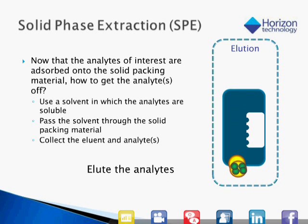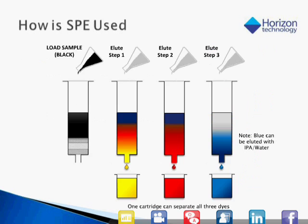This is just a colorful representation of what is going on. If you start with the three pigments of yellow, red, and blue, and mix them, which forms a black color, and then pass them through, in this case, a standard C18 cartridge, it's very easy to separate the pigments back into the yellow, the red, and the blue. And by changing the eluting strength of the solvent, you get these compounds back off the colors.